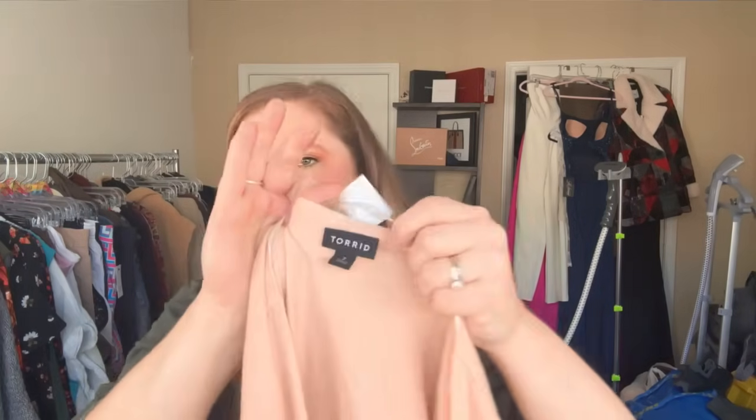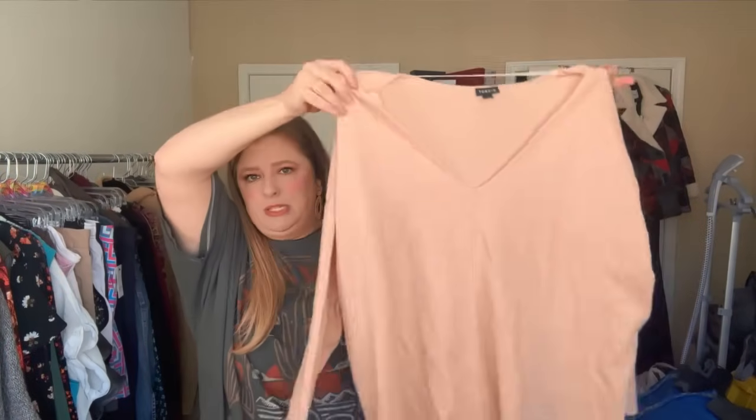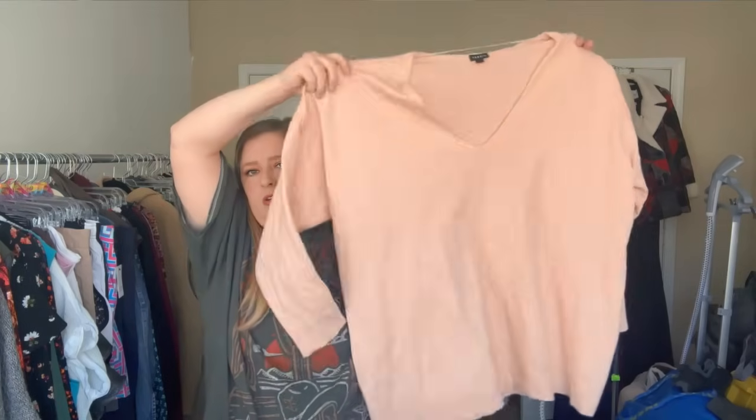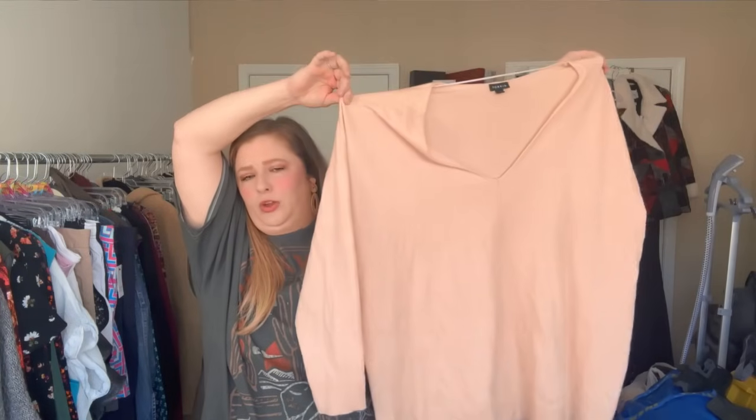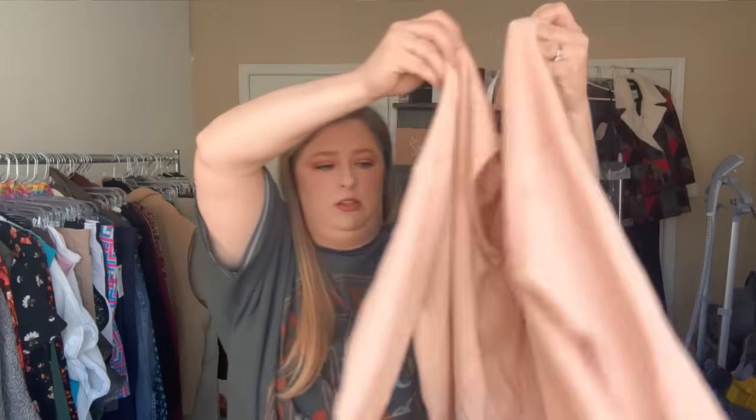All right, this is one I'm sure I was planning to put in that Whatnot show. Torrid size 2. I don't think I would have bought this for myself because of the color. It's a good thing I didn't find this in a color that would work for me, because I definitely would have kept it. It's my kind of sweater.